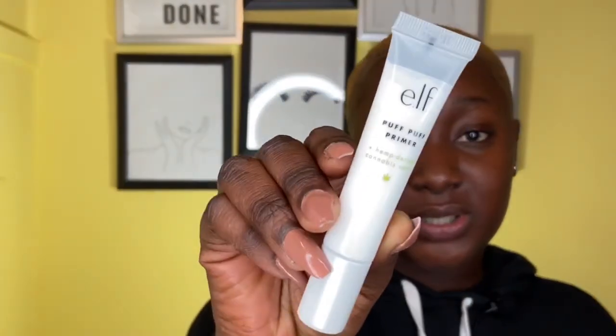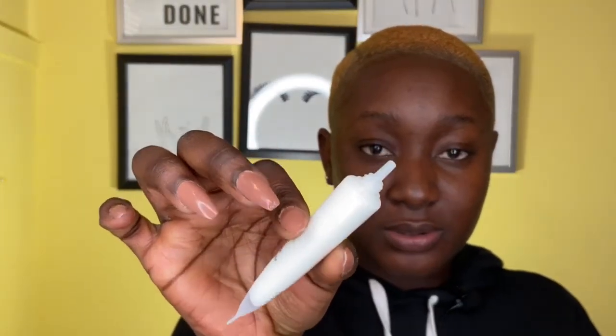The next thing in the box, and the last thing actually, is their primer. And I love the name. It says Puff Puff Primer. And this is literally how it looks. You can concentrate it in the areas you need it to be. It actually feels matte. I thought this line was supposed to be a hydrating line. Oh my bad. The primer actually feels like a thicker moisturizer, so it probably is not so matte.